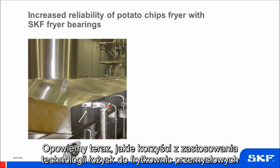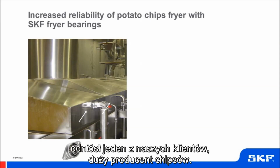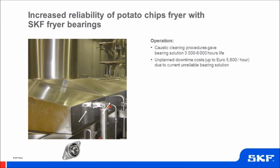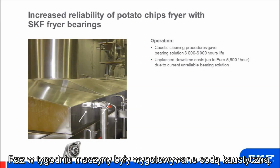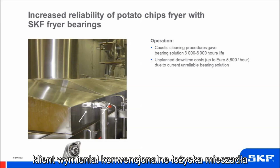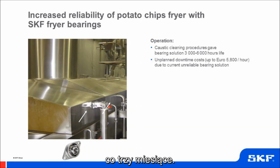This is how one of our customers, a major snack food producer, benefited from the fryer bearings technology. Their operation ran 24 hours a day, 6 days a week, with a weekly caustic boil out. The traditional paddle support bearings were changed at the end of a 3-month period, based on past experience.